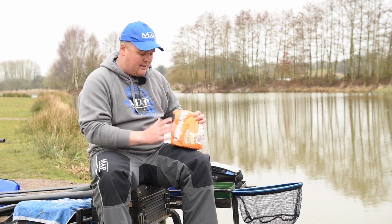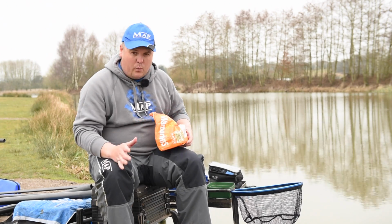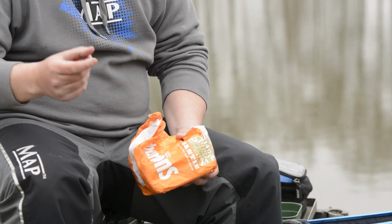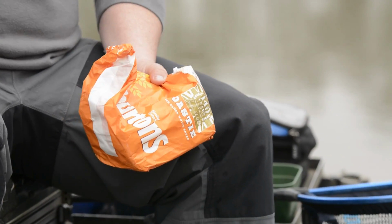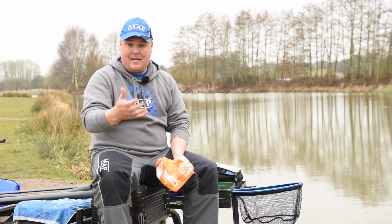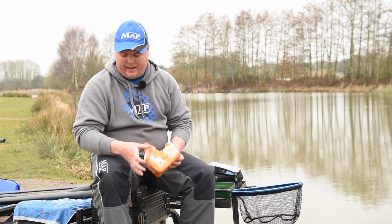If I'm going to use bread, again, Orange Warburtons is the only bread worth using. Anything else swells up too much. This just seems to be perfect, and it compresses into a lovely, lovely little disc that I can get 2 or 3 goes on. I can miss a couple of bites and keep my bread on, so it keeps me fishing for a little bit longer.